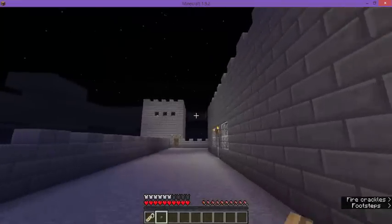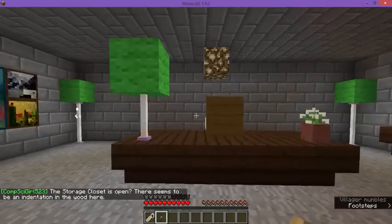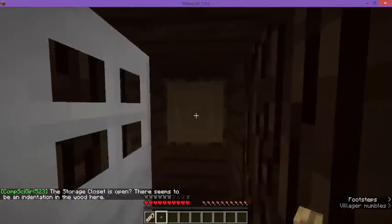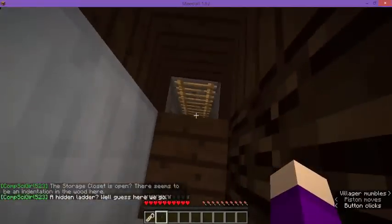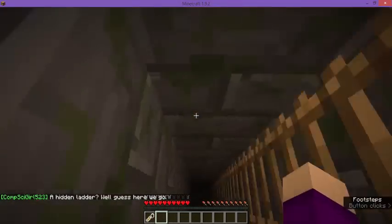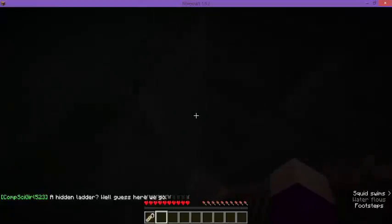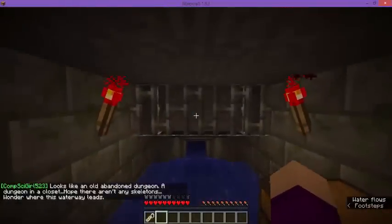Command center. And Jamie's office. Jamie's here, but the storage closet isn't open. Indentation in the wood. Let's press the button to see what happens. Well, down we go. Now, at this point, I'm going to send a safe warning. This is going to reveal who's behind everything.